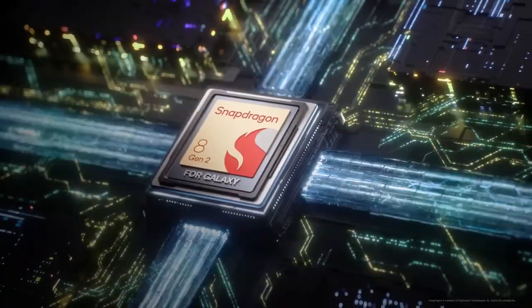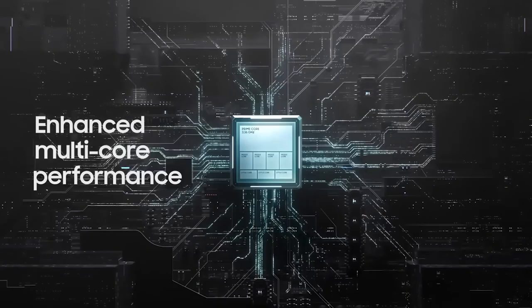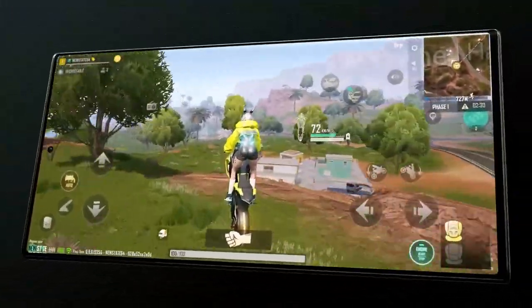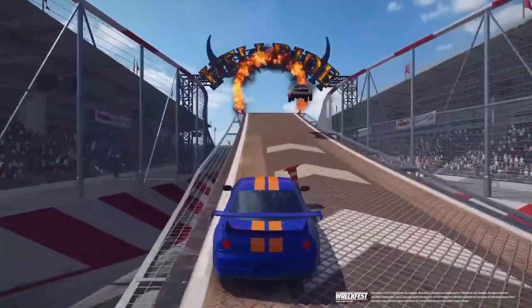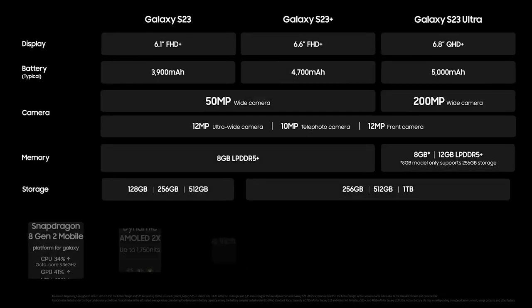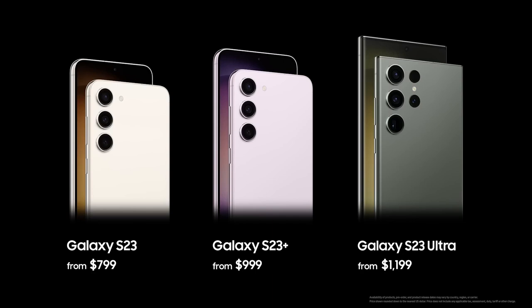Most powerful and efficient platform ever in a Galaxy smartphone. CPU with enhanced multi-core performance. Highly efficient NPU and optimized GPU to create graphics that can only be described as epic. Ray tracing, more immersive and lifelike. Powerful gaming experience. Nightography, a high-res camera, and powerful performance. The Galaxy S23 series delivers our most advanced mobile experience yet.